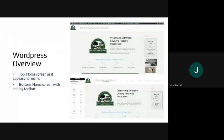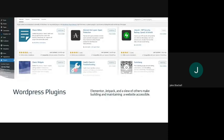All you really have to do is download Elementor. And whereas WordPress is like a website builder, Elementor is the page builder. That gives you your ability to go in and change the minute stuff. Okay, you can switch over to the next slide now.